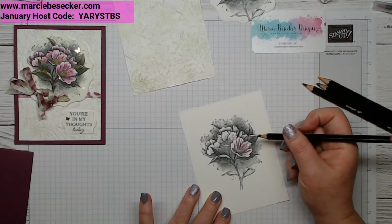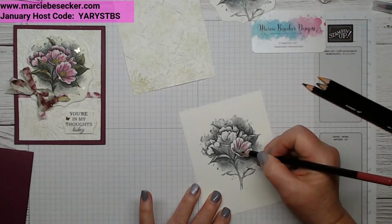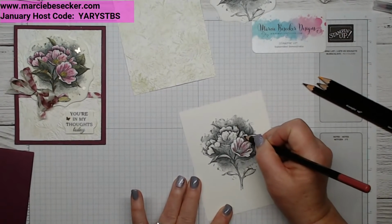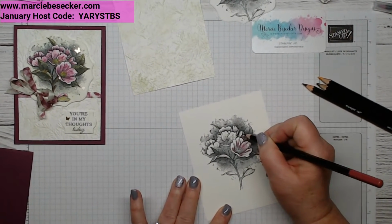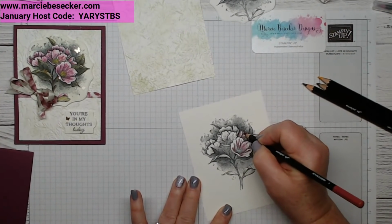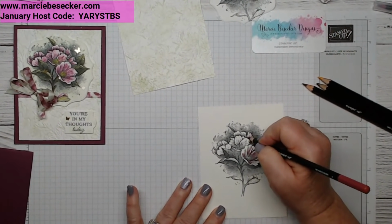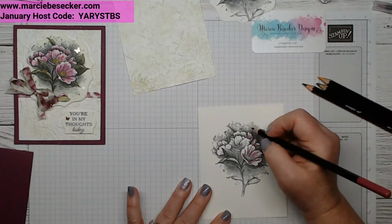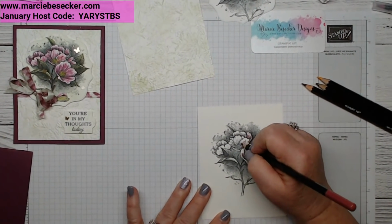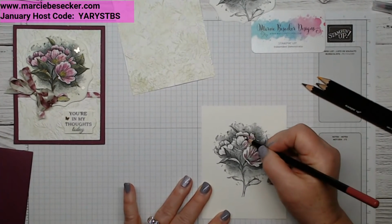All right, so that's it on that one. This is a flower right here, so just look carefully where you think a flower is. I'm going to do the same right here. And just keep going along the gray area.